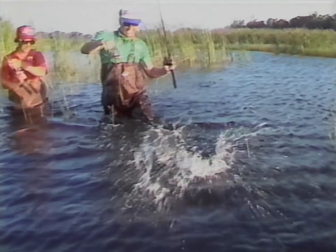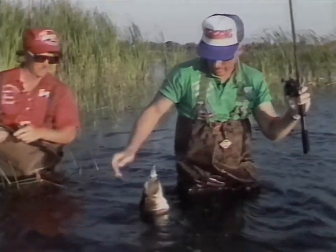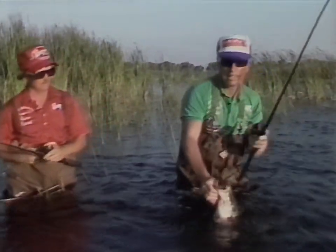Roland Martin is fishing with professional bass angler and guide Steve Daniel. They're wading the shallow waters of Florida's Big Lake Okeechobee for springtime largemouth bass.